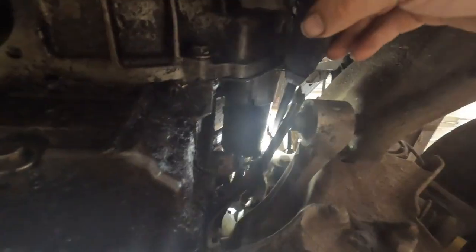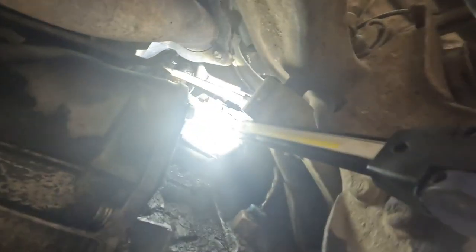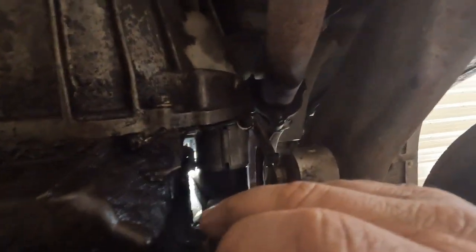Okay, looking here, doing a little once over here, make sure that we don't have anything that we can see that's obvious. Looking for some wiring here that might have gotten damaged, and we're looking at our crank sensor in behind the starter there. We're going to need to get my, I'm looking and not showing you guys. Oh, there it is.